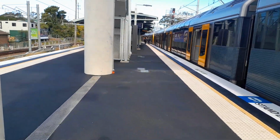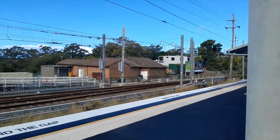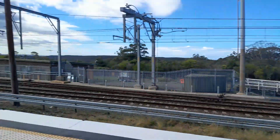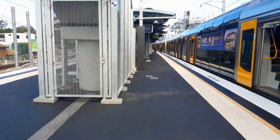Waterfall is not really a popular station. One thing for sure is that it is hard to get to. Second of all, it is way far away from Sydney. Let alone going to Kiama, which is even further.